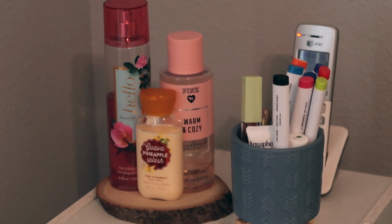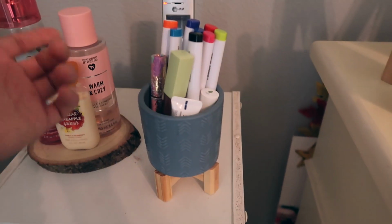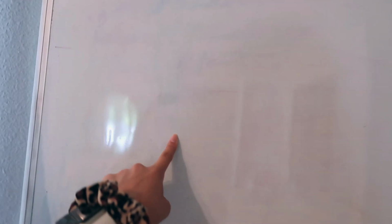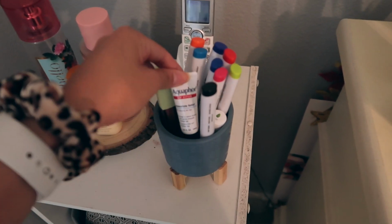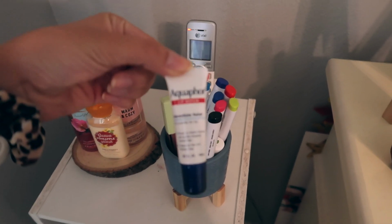And then right here, I have this little weird, almost like planter pencil cup holder. I don't really know what this is. It's from the Target dollar section. I have these markers in it for my whiteboard, which is also from Target. And then I just have a few lip products in here. If you guys are looking for a good chapstick, this is the best one, Aquaphor.